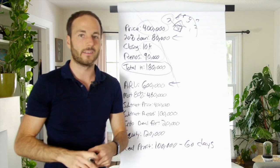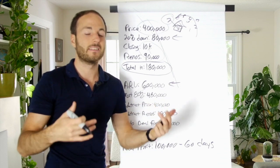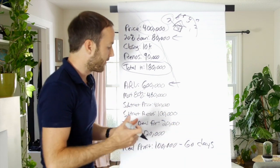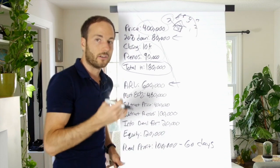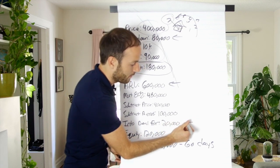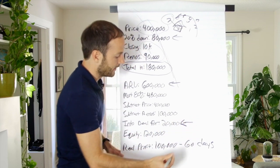In smaller markets, you can get way better deals. If you're buying these deals way under market value, you might be more likely to get money back. But for me, my market's really hot, good quality property, so we're sacrificing a bit. So my partner's into the deal. We didn't get money back. We're into the deal for $20,000.